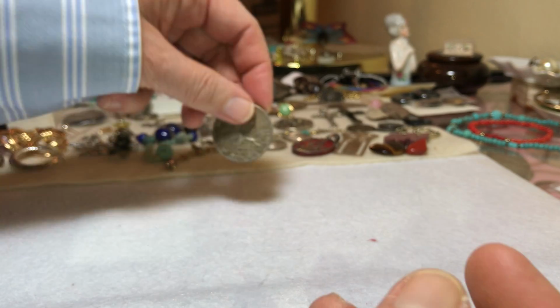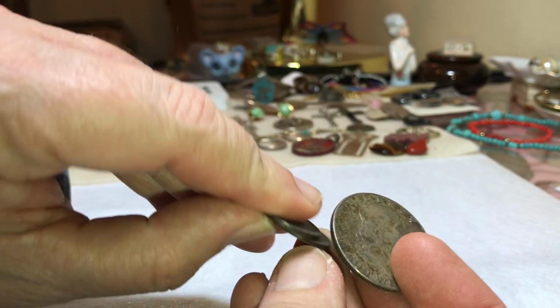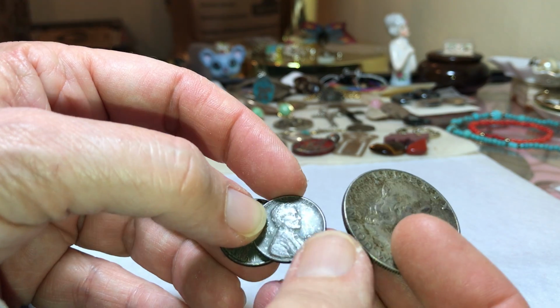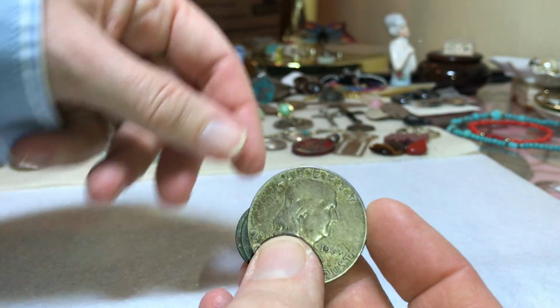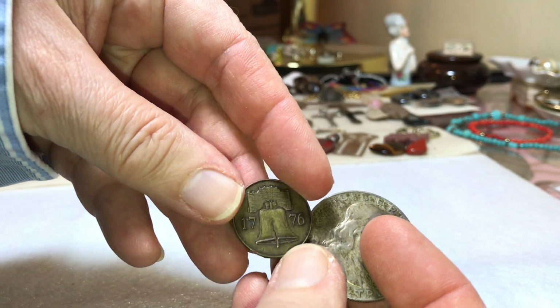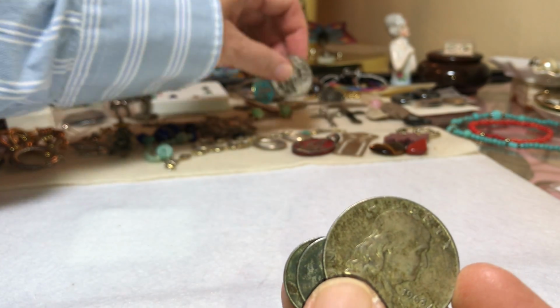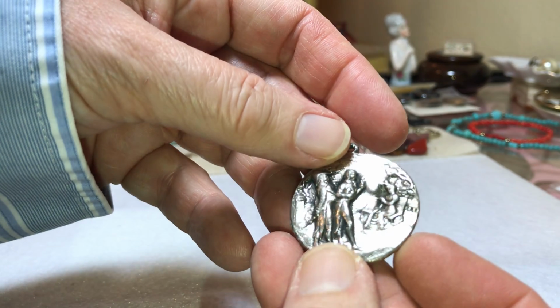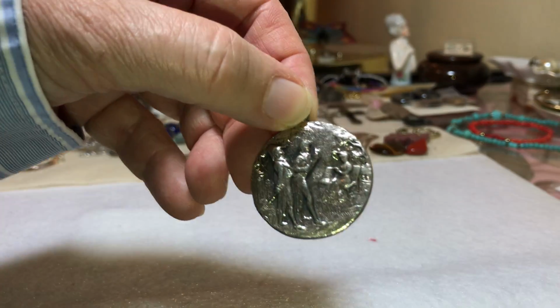Sterling. This came out of a coin machine, and it came out at Kroger's with these. These are the steel Wheaties. This is a 1963 Franklin half. I couldn't believe it. And this also came with it, 1776 Liberty Bell. This is not sterling, but it's really neat. Chunky pendant. Looks like 1700s people, either French or British or American.